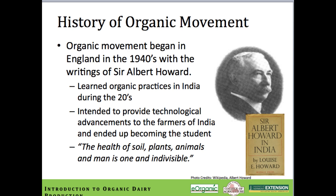And what he found was that the Indians actually had a much better approach. One of the important aspects of the work that Howard had done was that he did notice that there was a connection between healthy soils and healthy village populations and healthy livestock and healthy crops. Patrick Holden, who at the time was the director of the UK Soil Association, quoted Howard as having said that the health of the soil, plants, animal and man is one and indivisible.